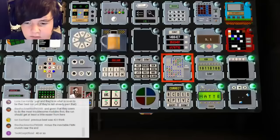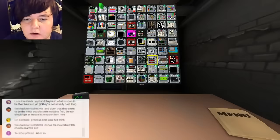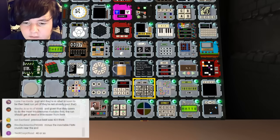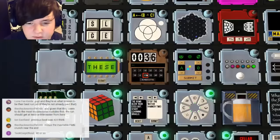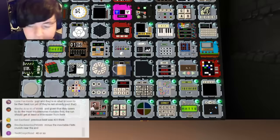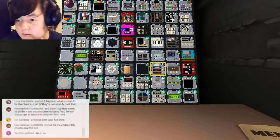Right submit? The right submit is actually correct. Got it, thank you. Stage 48 is a 4. First color group and color squares, was it one green? Oh, Jesus. Let me just see. Yes, it was. Yep, okay.